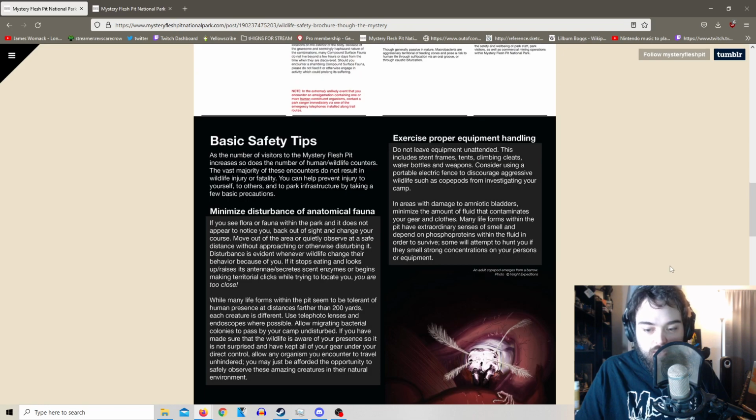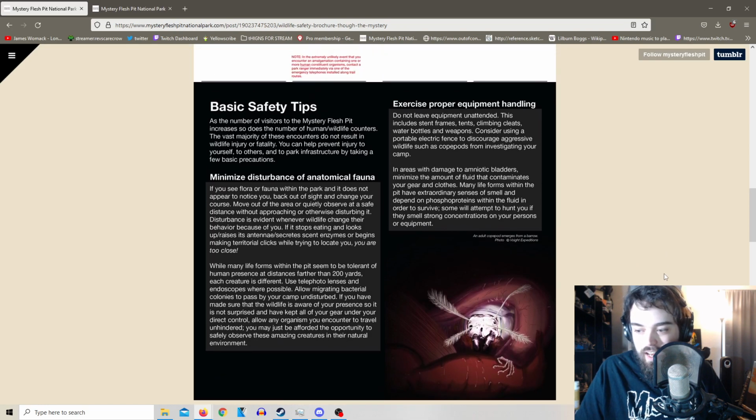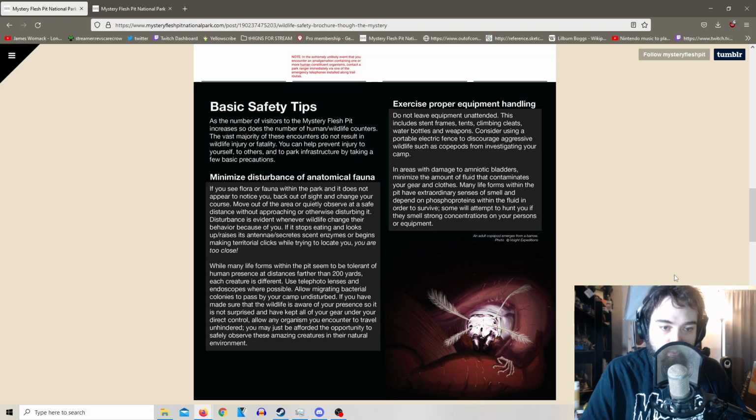Basic safety tips. As the number of visitors in the mystery flesh pit increases, so does the number of human wildlife encounters. A vast majority of these encounters do not result in wildlife injury or fatality. You can help prevent injury to yourself and others and to park infrastructure by taking a few basic precautions. Minimize disturbance. This is something you've never seen before. This is something completely out there.